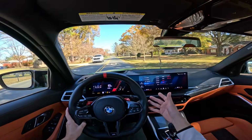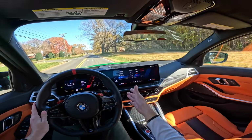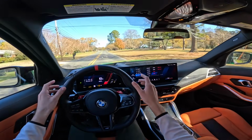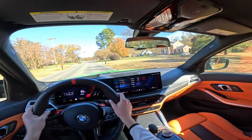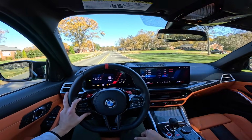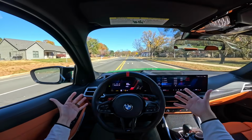People always comment, you know, are these M cars too backbreaking? If you get the standard seats, this is a perfectly fine daily. Even in the Sport Plus, I find this very comfortable. So fine daily driver, you won't have an issue. This is gonna be a perfect family car, fun performance sedan, really no compromises with it. The screens look cool, the carbon looks cool. I have plenty of just space.